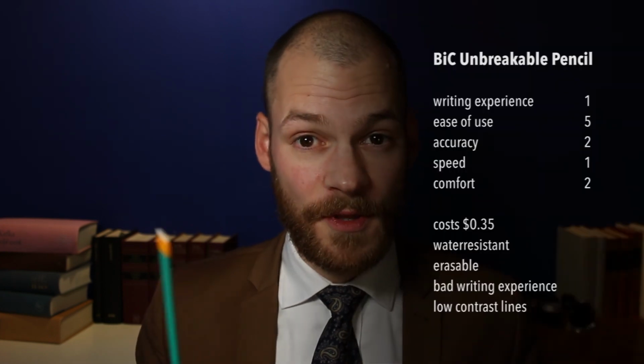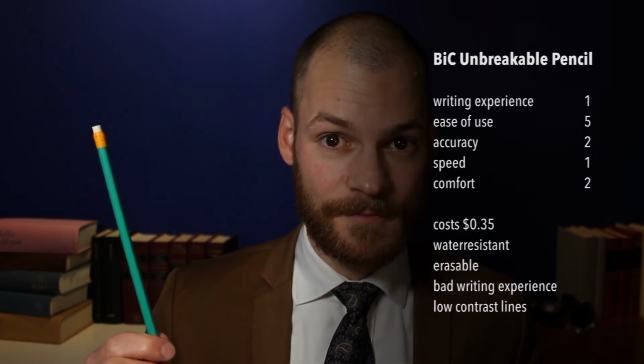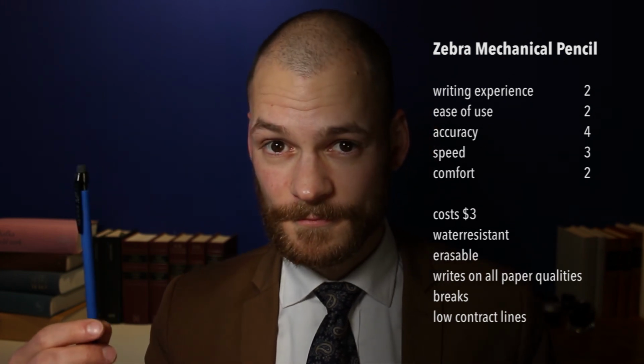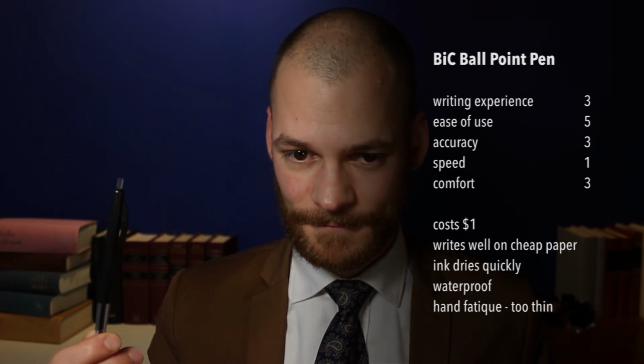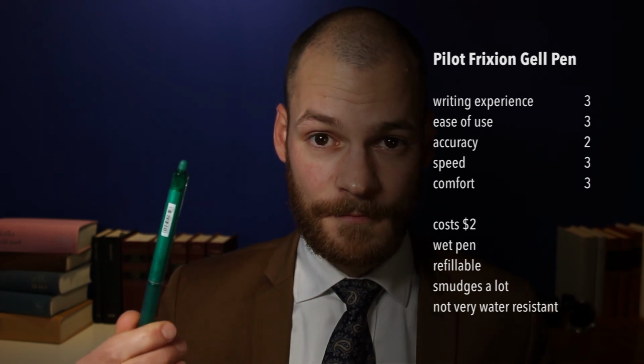All in all, here are the grades I give these pens. Starting off with the pencil. The mechanical pencil. The fineliner. The ballpoint. The gel pen. And last but not least, a $3 fountain pen.